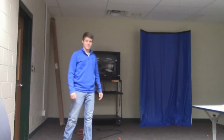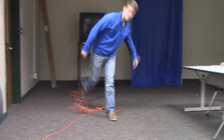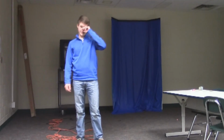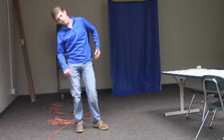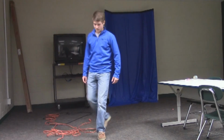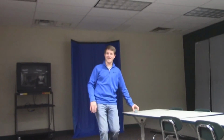Look at that footwork. I know. I've been working on it for a while. Bet I can do back stand, half front flip, triple jump. Go for it. I don't even know what that is. God dang!